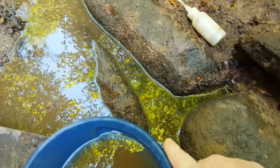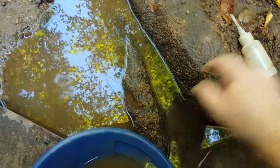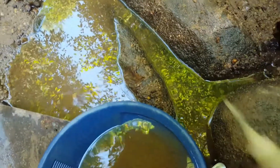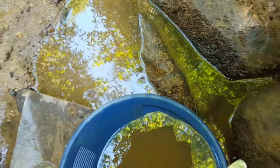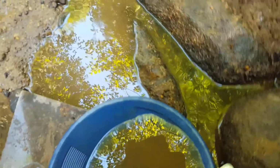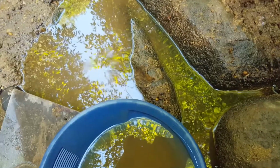I was finding gold in this crevice leading back this way into here. You can't see it under the water though. It's a super tight little crevice. So what I've been doing is you run your tool of some sort down through it, kind of break it up a little bit. If you drag it back down here, you can't really spoon it out either.